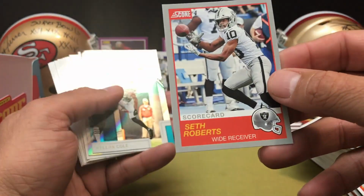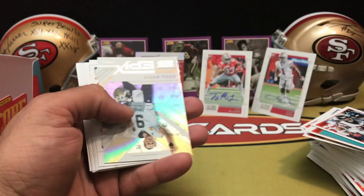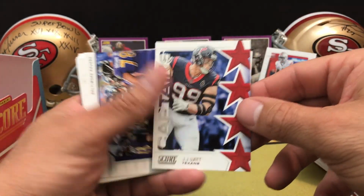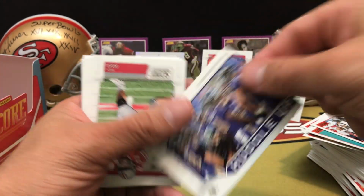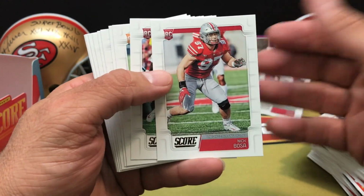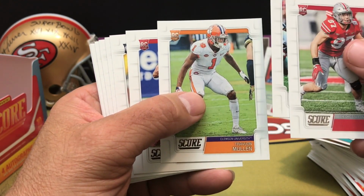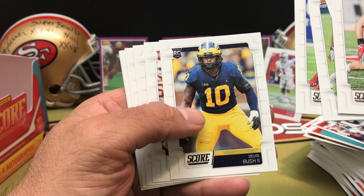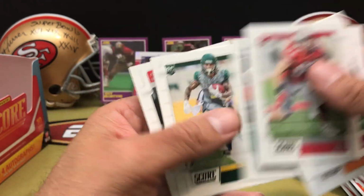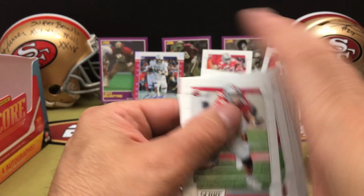And then we've got our scorecard of Seth Roberts. We got an all hands of Keelan Cole. We got an epics moments for Drew Brees. And we've got captains, J.J. Watt. Huddle up, Baltimore Ravens. And we've got Nick Bosa rookies. So there's a Niner rookie. Rodney Anderson, Trevon Miller, Antoine Wesley, Devin Bush, Hakeem Butler, Jacoby Myers, Clayton Thorson, Jalen Hurd, another Niner, and Ryan Finley, another rookie quarterback.